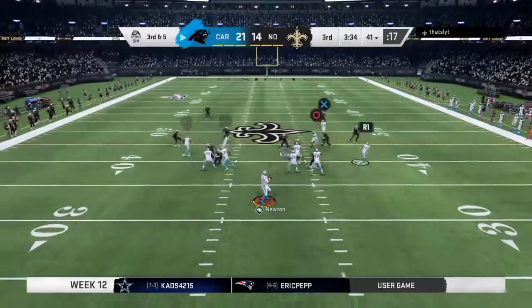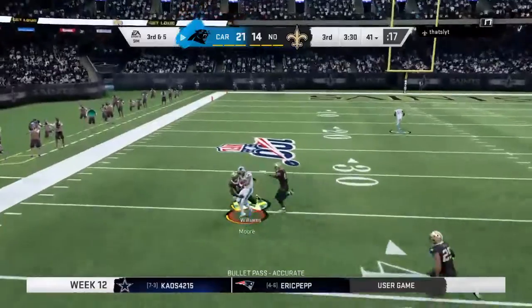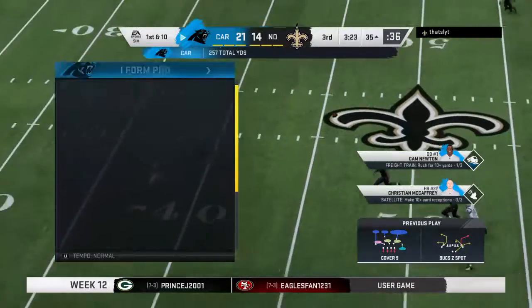From the gun on 3rd down, Newton. And he's got his target. That's more. And this is going to be another first down as the tackle's made at the Saints' 35.